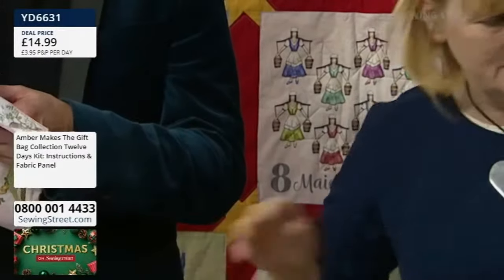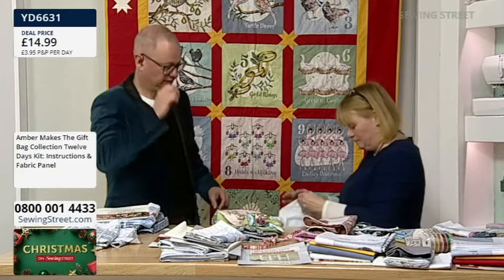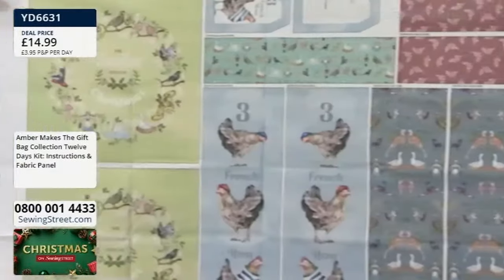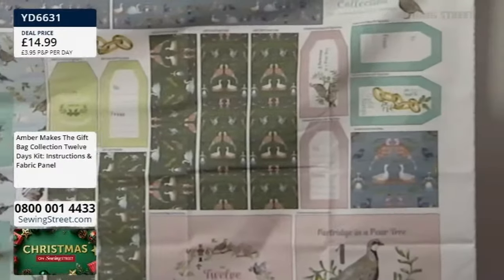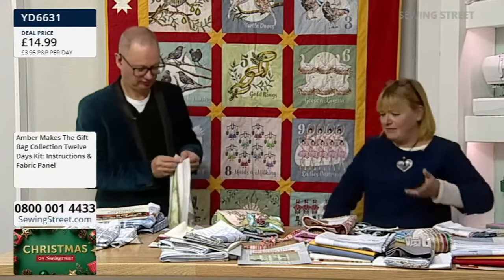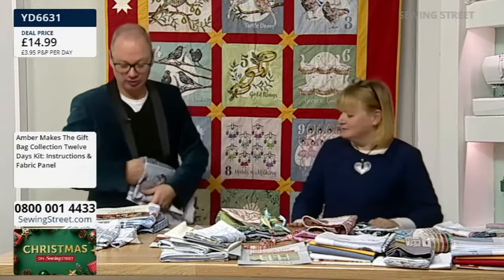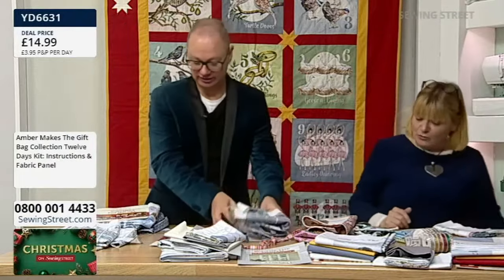Little tags. Lovely. This is what the panel looks like. So if you can't decide, just get one of each, and then that's all of your Christmas presents. At $14.99, you'd definitely get a couple, couldn't you? It's a nice touch. Whenever I make fabric gift bags for people, they always keep them and say, oh, that's lovely, and then they keep their socks in them or something. It's much better and more environmentally friendly than paper that you just throw away.